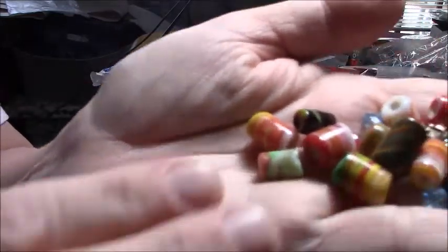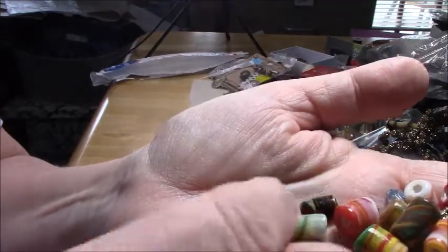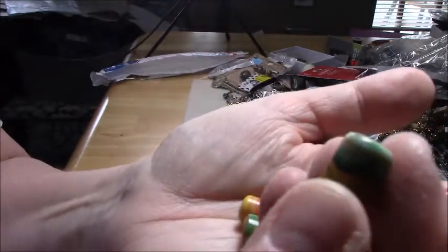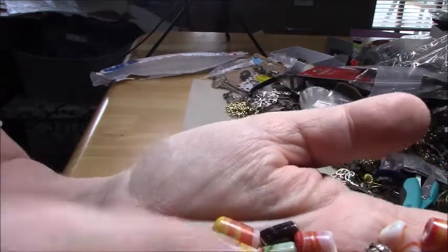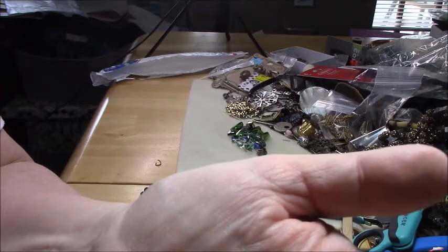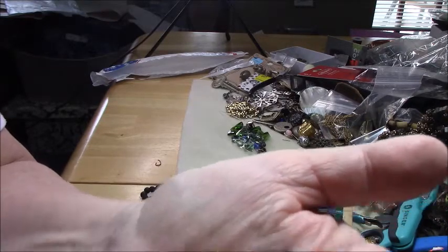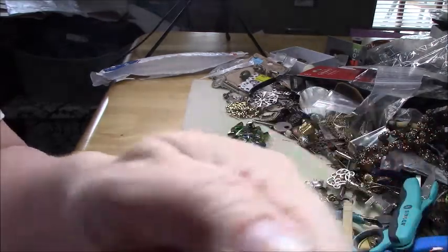Okay, these are quite pretty. I've got a bunch of lampwork, really flat. They're not the rounded ones. They're straight, very nice. The colors are stunning. They're nice and hefty too. Very, very pretty. All different. And then you can see some crystals. And those are definitely crystal. Very beautiful. And then here's a spacer. So I'll put all these in this little box and put them away after I do the video.